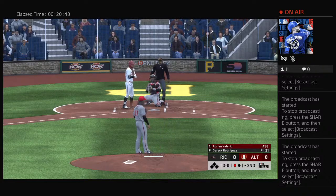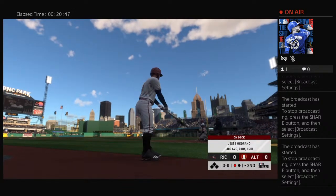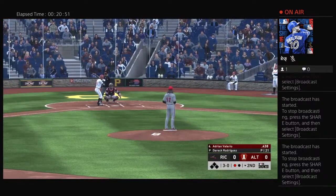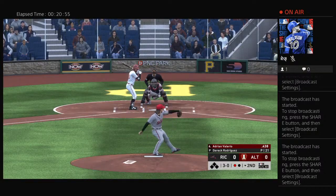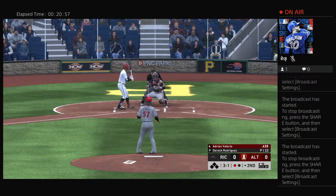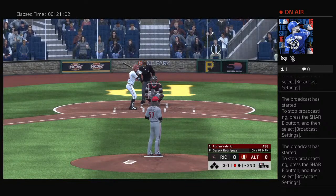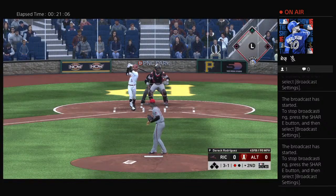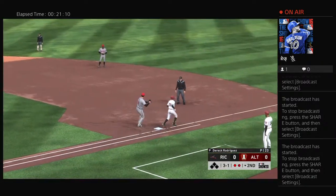Outside and low, 3-0. Now the pitch. Ruled a strike on the outside corner. 3-1. Bottom of the second here with no score. Hot shot to third. Scooped up. And that's the second out.